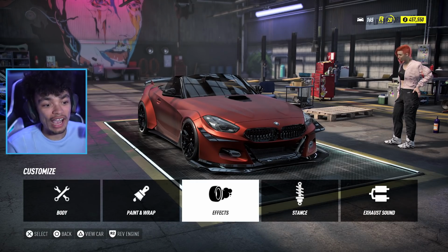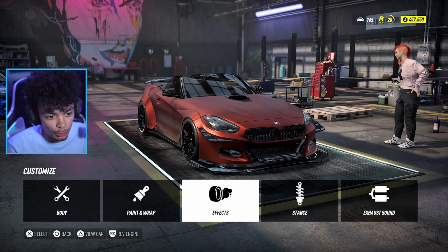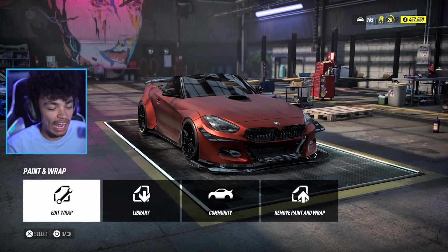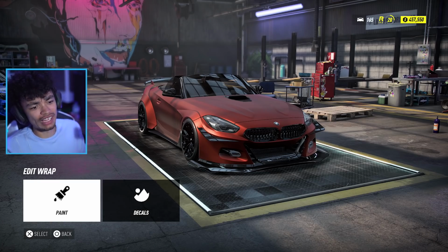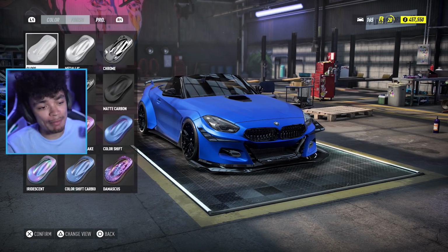So, lower the car. It doesn't have much lowering on this car, but thankfully we do have bags in this game, so we can do some tweaking there. And of course, we need to change the color of it. This orangey matte, it doesn't do it for me. I'm a gloss man.